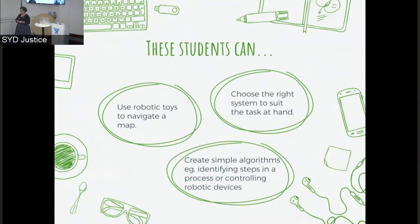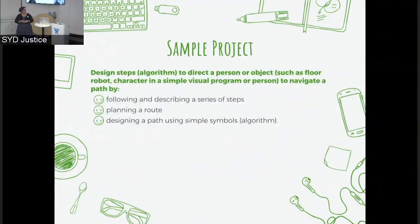And simple algorithms. So how making a sandwich or making our cereal in the morning is a process, and that is an algorithm in life. So starting to understand those simple flows and processes. And yes, there's apps and things out there, but what I love at this level is this is unplugged computer science knowledge. So they're starting to understand you don't always need computers to understand computational thinking and to start understanding how computers work. A sample project they might do is that they have to direct a person or an object, such as a robot, in a simple visual program to navigate a path.